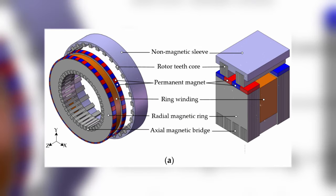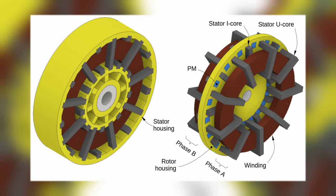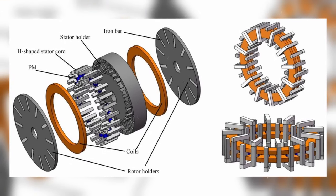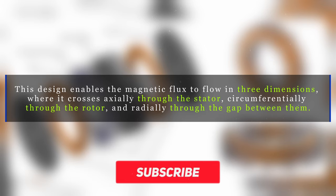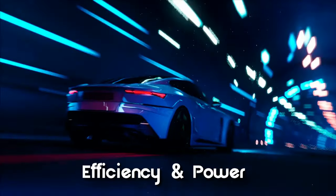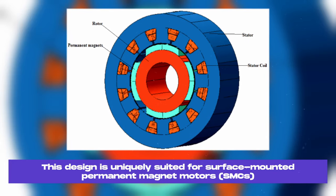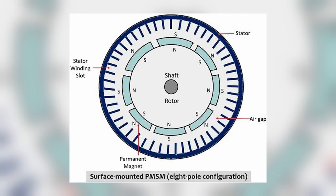But wait, there's more! We also have transverse flux motors, or TFM motors, which take a completely different stator winding design approach. Instead of copper wire around the stator teeth or pole, it has coils that are circumferentially around the axis of rotation. This design enables the magnetic flux to flow in three dimensions, where it crosses axially through the stator, circumferentially through the rotor, and radially through the gap between them. The result? You get increased low-speed torque, efficiency, and even power for specific energy inputs and motor sizes. This design is uniquely suited for surface-mounted permanent magnet motors, or SMCs, and with their lower inherent core losses, there are decreased cooling requirements for this style of motor.